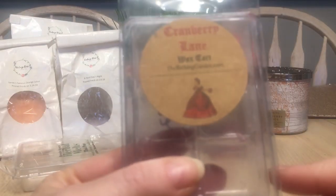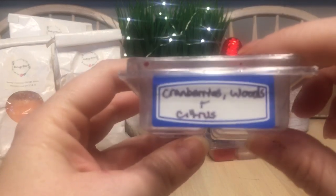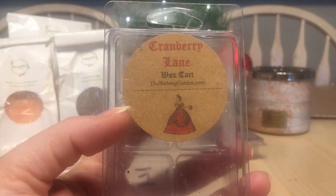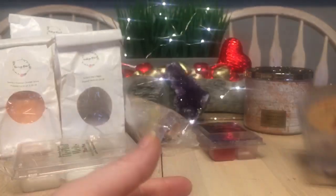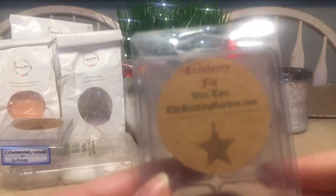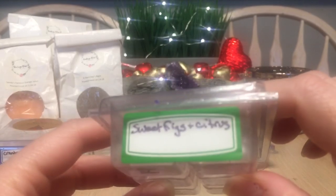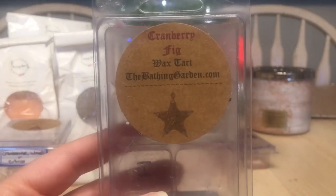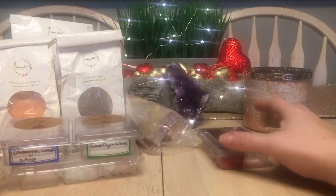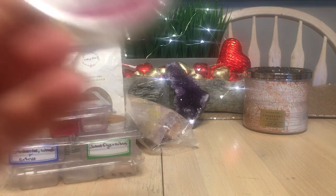We've got from the Bathing Garden Cranberry Lane. This is cranberries, wood, and citrus. And this was nice, but nothing outstanding that I felt like I had to have. But it was lovely. And this one, that was my coffee maker. This one's Cranberry Fig, also from the Bathing Garden. This is sweet figs and citrus. I enjoyed this one a little bit more, it's more potent. I also love the sexiness of figs. There is a reason why they're sexy people. It's a really nice scent.